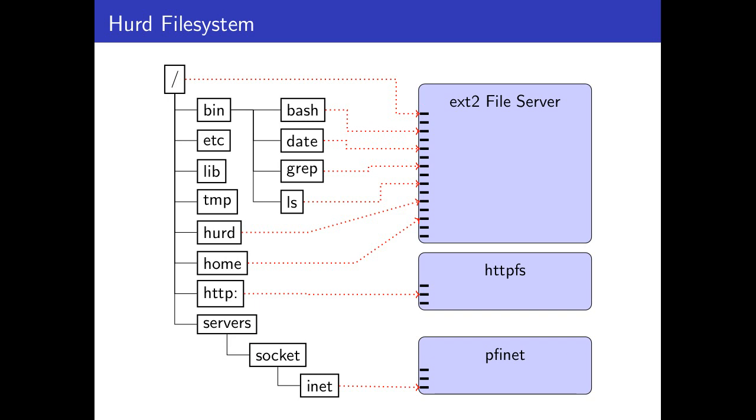There's a special directory on Hurd where a lot of the system servers listen. So /servers/socket/inet is a send right to what's called pfinet. This is our TCP/IP stack. Again, all in user space.